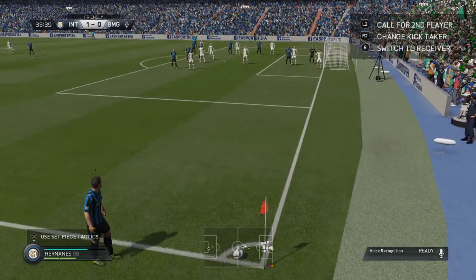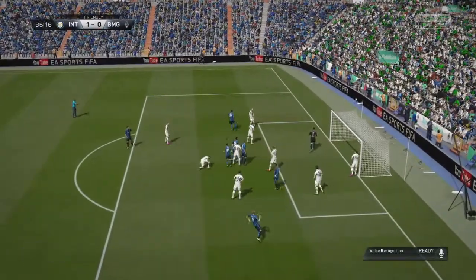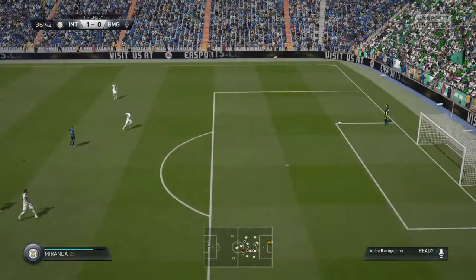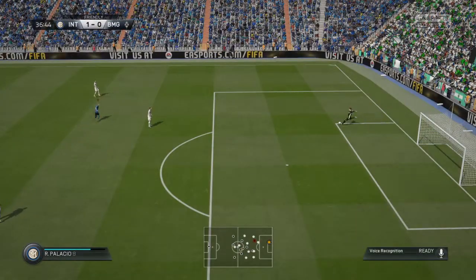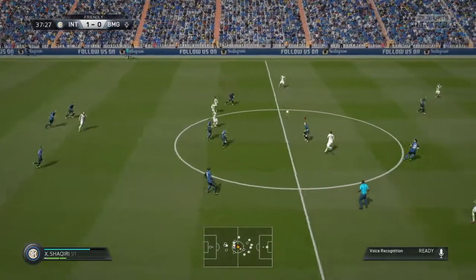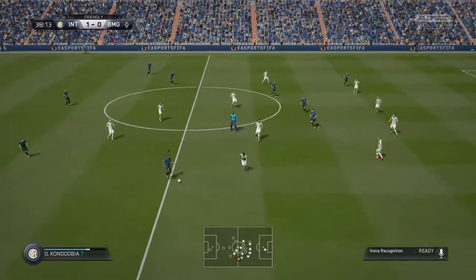That passing is top class. There's the ball in. Shot on! Too high. Way over the crossbar. Stevan Jovetic.